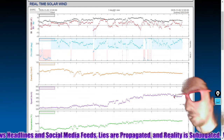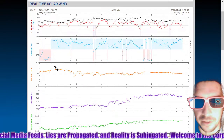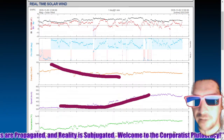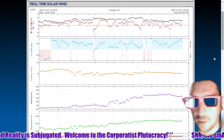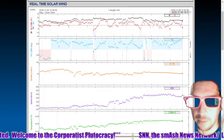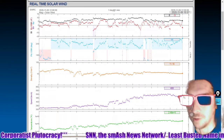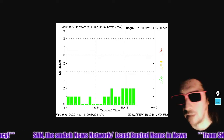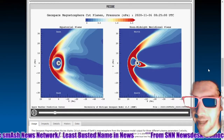Here's your real-time solar wind. And as forecasted yesterday, we saw the solar wind density drop down slightly and the solar wind speed ramp up slightly at the same time, an indication of a coronal hole high-speed wind stream. Current solar wind speed, 488 kilometers per second. Solar wind density off of its highs to 11.16 protons per cubic centimeter. KP index is at 2, and for you new viewers, that's a measurement of overall global magnetism.